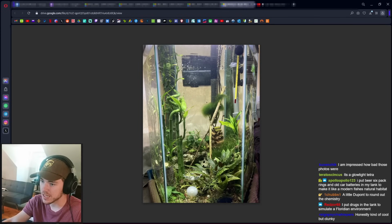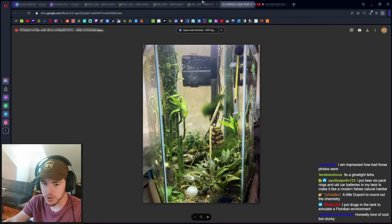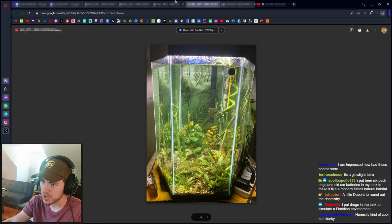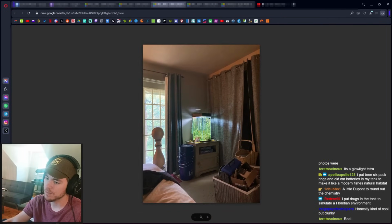Okay, hexagonal tank is cool. Bamboo? Real or fake? Does bamboo grow underwater? Cool tank. Nothing else seems to be. I mean, there's pipes and stuff, but this is a pretty idea. This would go hard in a jet. Oh, whoa. Now hold on a minute.